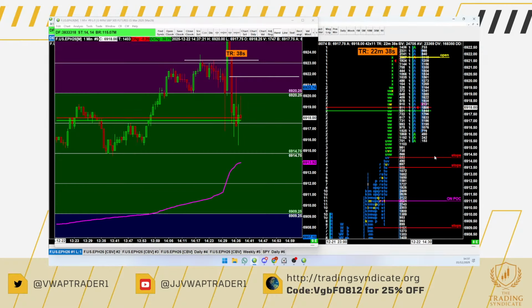There's a seller at 20. I like a 1 minute chart. Sometimes when I get bored, I look at a 30-second chart, but I don't really trade off of it. Do you see how it's kind of pausing before it gets down to VWAP at 14?